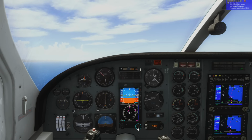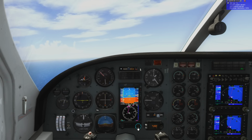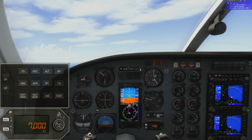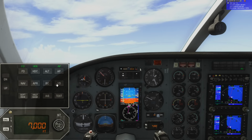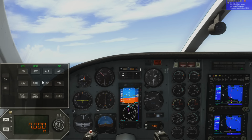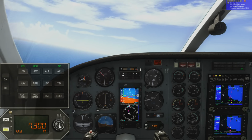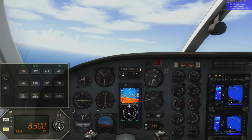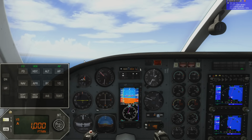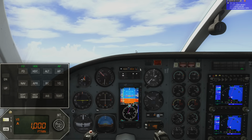Let me set my headings basically straight ahead from where we are right now. Check out our autopilot here. Autopilot on. Use the heading. Yaw damper. Alright, we're going to arm this for 8,500. And we are going to climb. See what she does at 1,000 feet a minute, because I thought she could do that fairly easy. We'll see what effect that has on the airspeed here in a second.